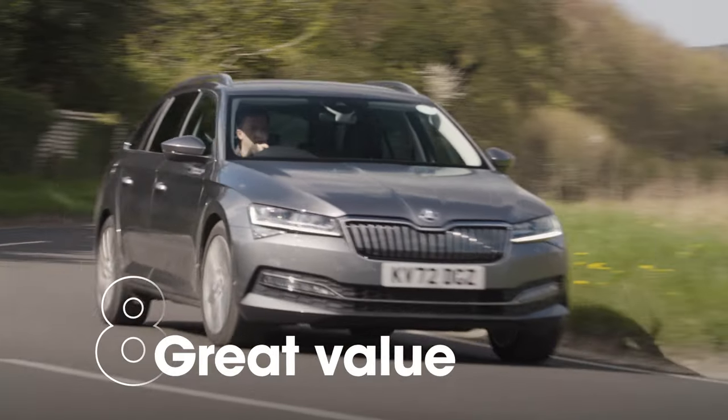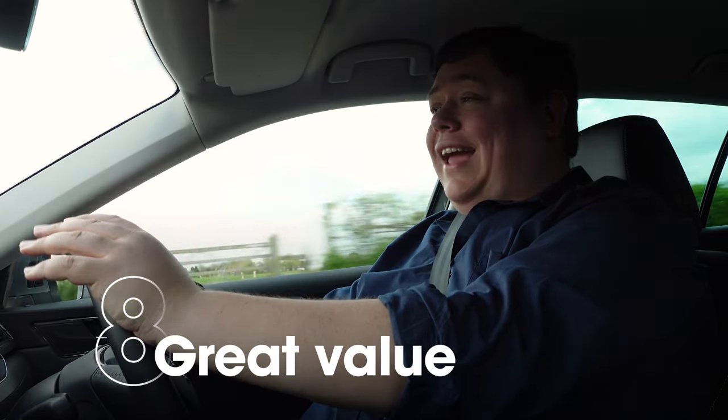What do all of these superlatives add up to? At these asking prices, a great value car. That the Škoda Superb Estate can do so much, so well, and for such an enticing price really does set it apart from the competition.